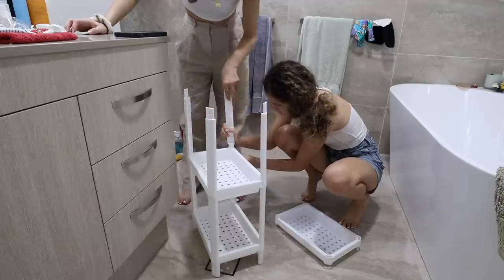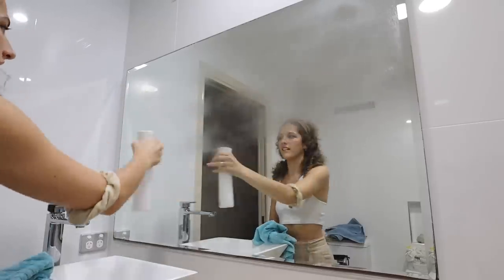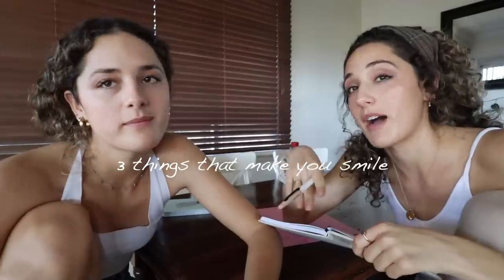What I learnt today is how to set up that shelf. I wrote how much cleaning affects my mood and anxiety, and I should do it more often. I like that lesson. The next thing is we write down three things that make you smile in your day.